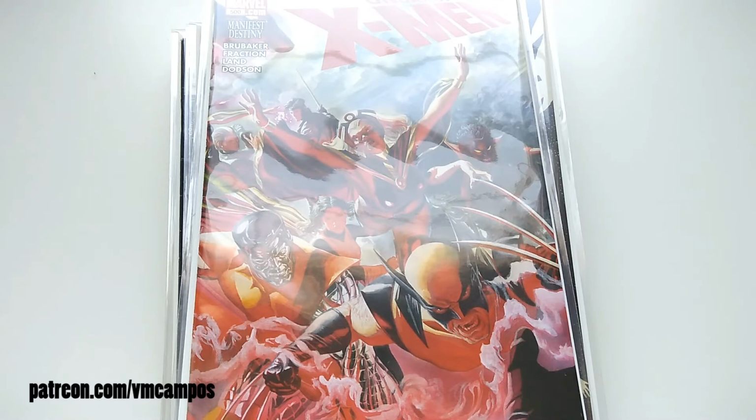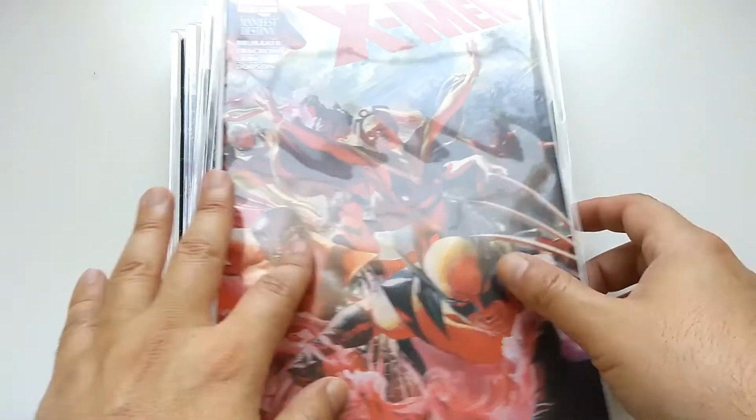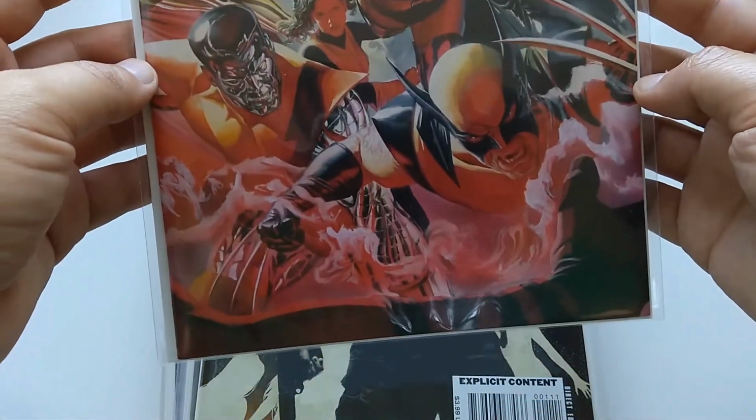So I went to a local thrift store, it was a Goodwill, and then I went to a library. And I got some comics. You can often get some back issues, some interesting odds and ends here and there for pretty cheap, so let's see what I got. First of all is this amazing Uncanny X-Men number 500 cover by Alex Ross.